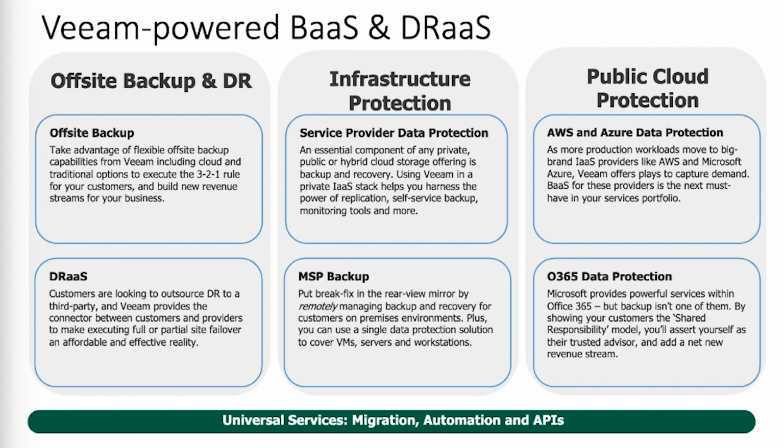Kind of breaking it into these three services here, I like to say that you could look at this as to the cloud, going offsite backup and DR, that first column. Within the cloud, meaning protecting the data you have in the infrastructure, and then the public cloud protection. So from, meaning if you needed to move your data out of the cloud, you can do that as well in the public cloud, Amazon, Azure, as well as our emerging Office 365 product, which is actually our fastest growing product right now. And if you're not backing up your Office 365 data, you should.